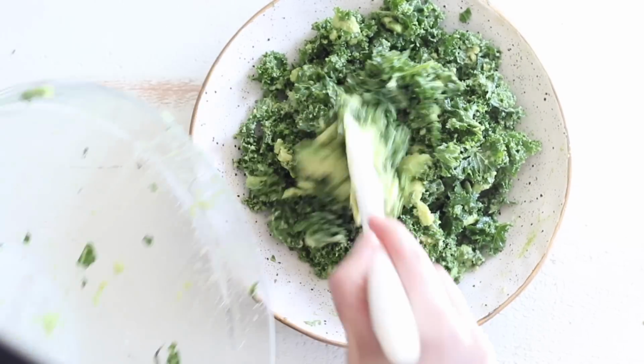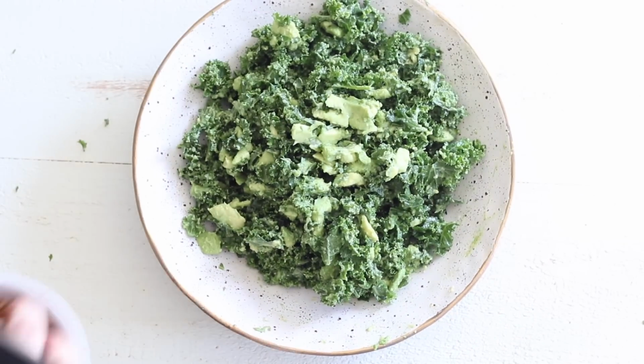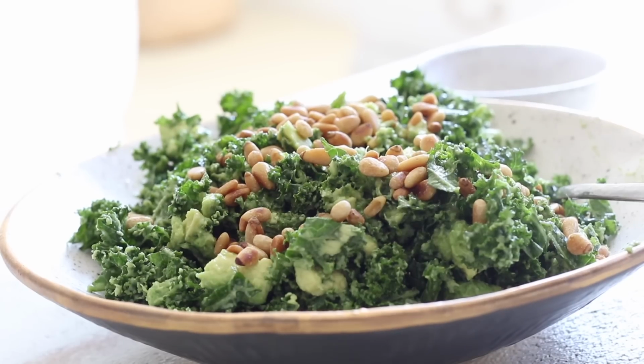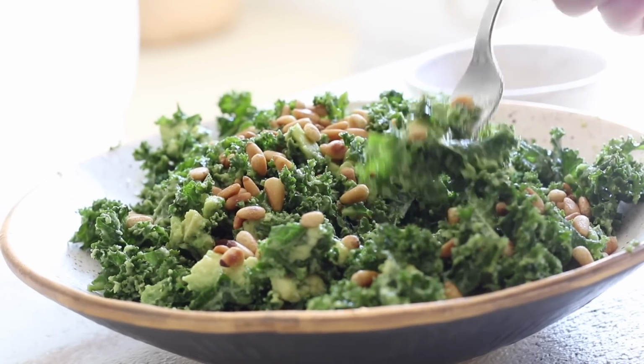and top it with some perfectly toasted pine nuts. I just put some pine nuts on a skillet over medium-high heat and just shook them until they were nice and toasty. It's just a couple minutes. And then you can dig in. It was so good.